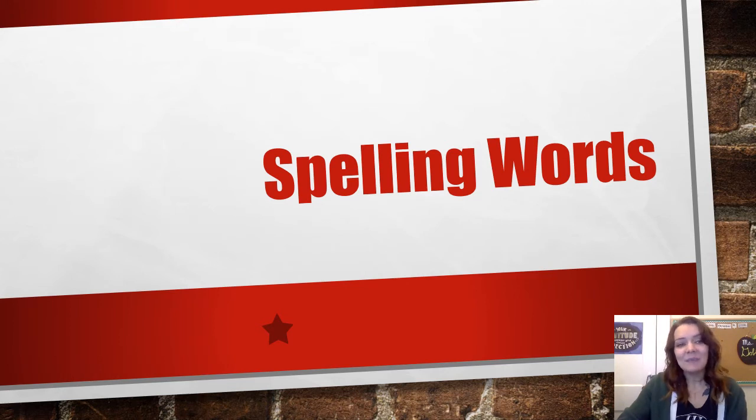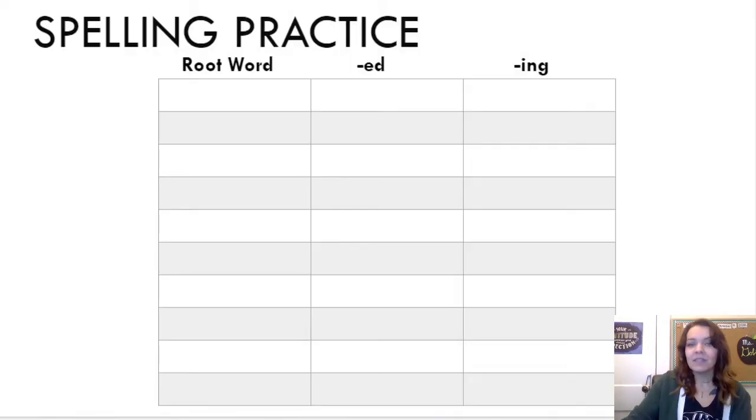All right, at this point, you can go ahead and open up today's exit ticket. It's your Google slide under the assignment post. I'm going to follow along as I introduce our new spelling words. So our new spelling words are once again root words that we will modify. This week you will be responsible for spelling the root word and the modified word.